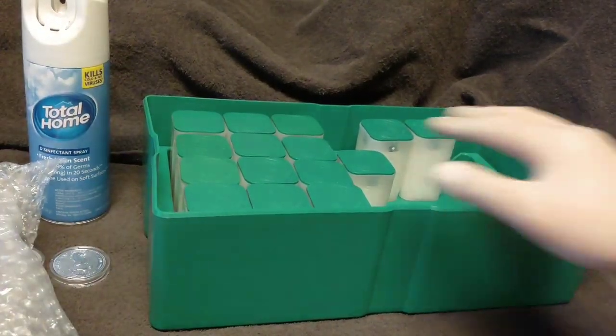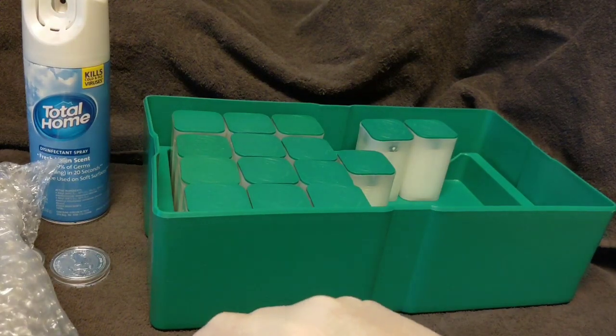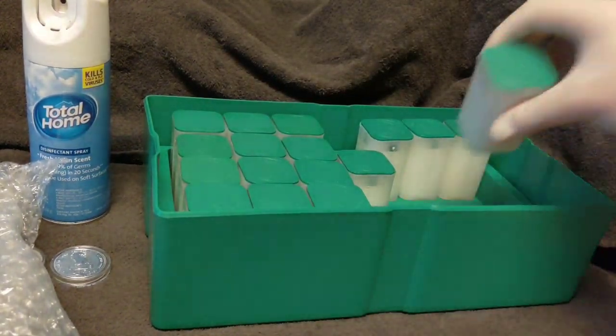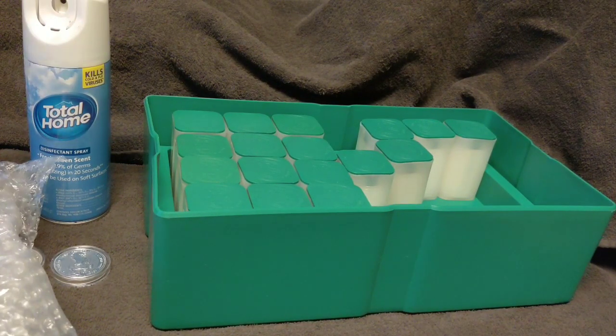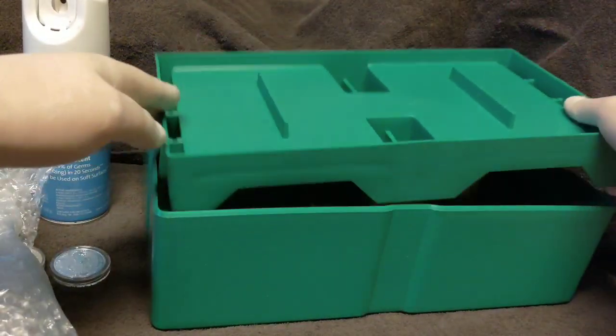continuing on, as you can see here, 12, 13, 14, 15 tubes of Eagles, that's 300. 2 more tubes puts me at 17 out of 25. So I would need 8 more rolls of 20 to finish that off. So we're at 360 right now. Just plugging away, and we'll see what happens on that.